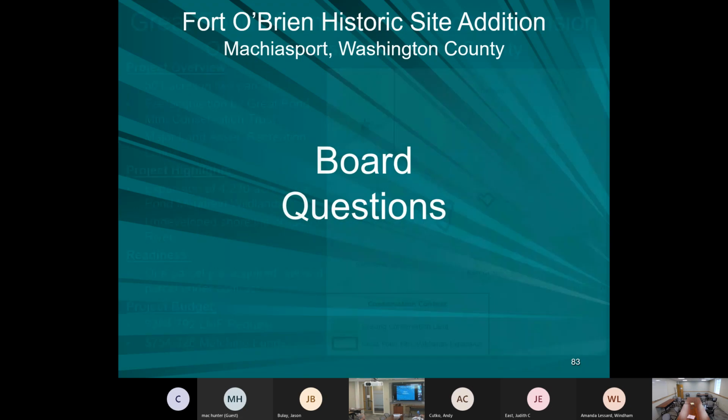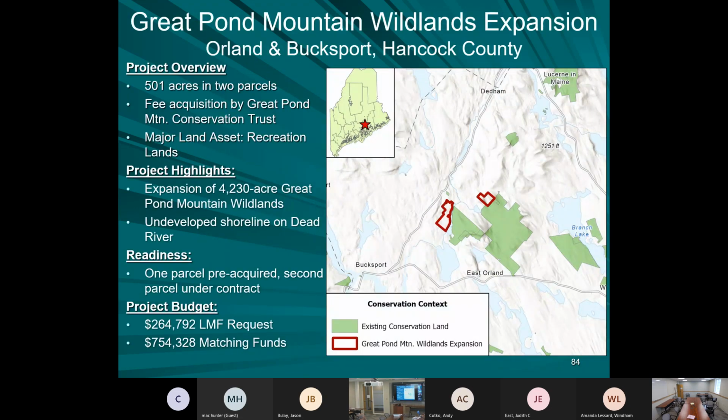Moving right along, next is Great Pond Mountain, which is tab 6 in your workbook. Yes, so Great Pond Mountain is two parcels totaling 501 acres. We acquired a fee by the Great Pond Mountain Conservation Trust. Major land asset is recreation lands, and these would build on the 4,200 acre Great Pond Mountain Wildlands, which Land for Maine's Future funded back in 2007. Take it away, Landon.